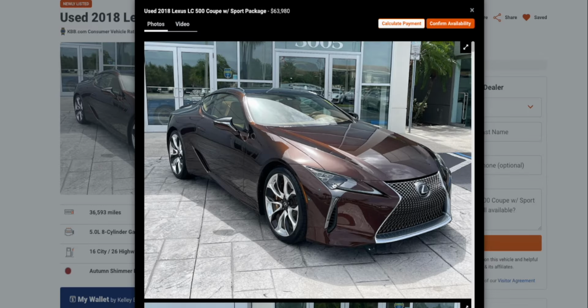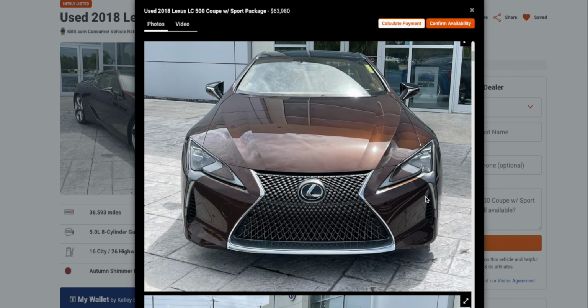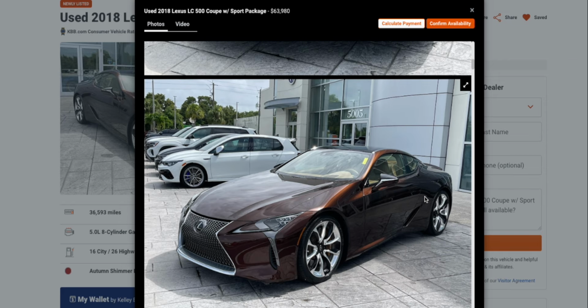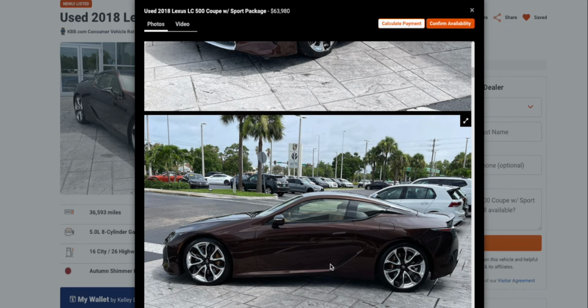All right, let's look at some of the pictures on this one. Again, this color is just absolutely gorgeous. Love how this thing shines. I love the fact that you get kind of a darker appearance from this, but it's got a lot of personality and character, almost like one of those chameleon paint jobs, right? But man, this thing looks to be pristine. I don't see any issues with it at all.